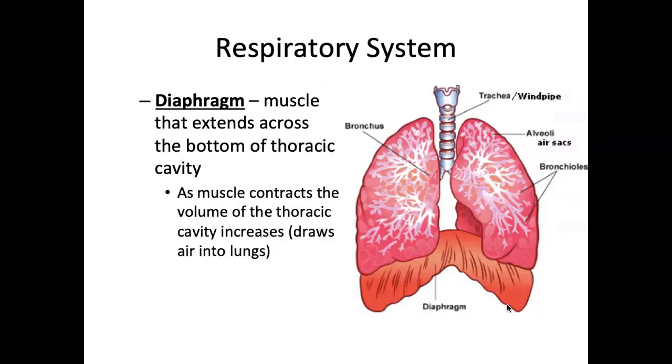Along with the alveoli, we also have a muscle known as the diaphragm. The diaphragm extends across the bottom of the thoracic cavity. As this muscle contracts, it increases the volume of the thoracic cavity and thus draws more air into the lungs. So as it contracts and flexes, it draws more air into the lungs. As it relaxes, it then pushes the air out of the lungs.